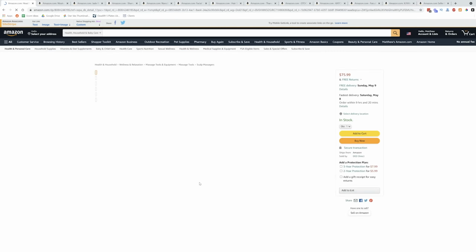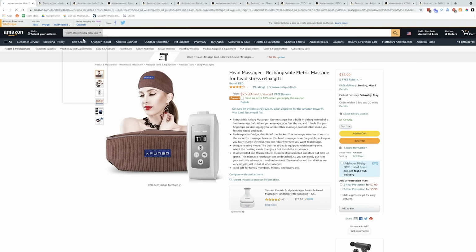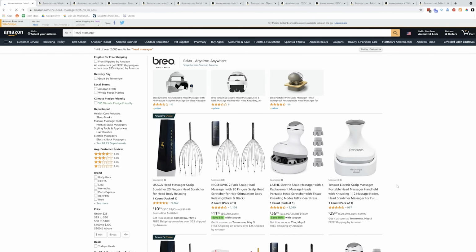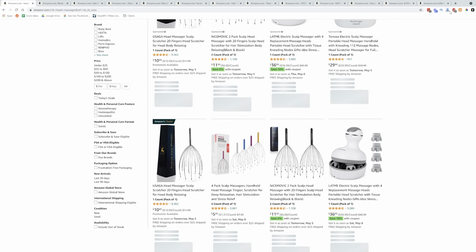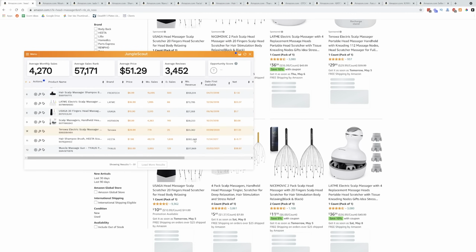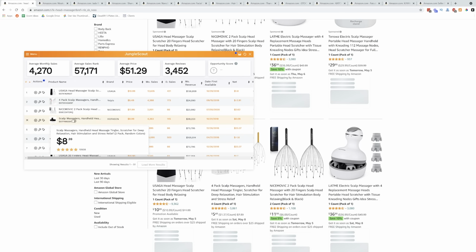Here we've got a head massager like this, and now that I have that idea in my head of a head massager, I can go in the search bar and type in head massager. Right, and now we have so many different ones, and you can open up Jungle Scout here as well, and start going through the list. There's tons and tons of products here. So the whole idea is just to get your brain going with ideas for products.